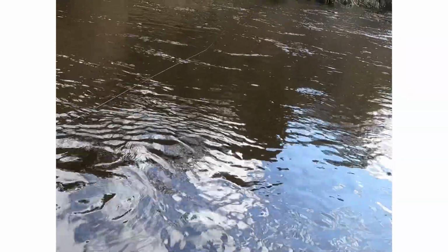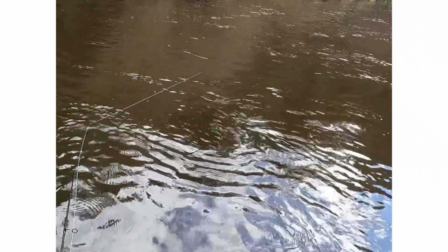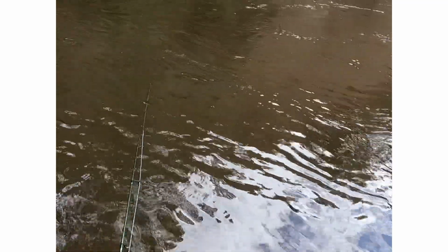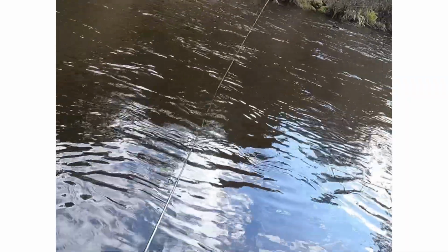Right on that fallen log there. It's just laying down beautifully in the water. Surely there's something under it.